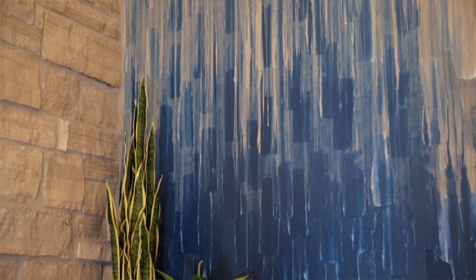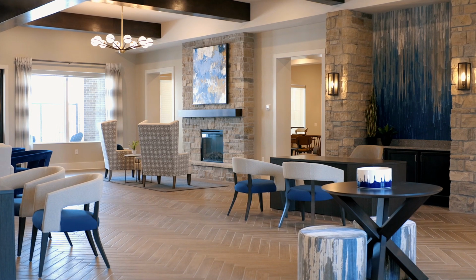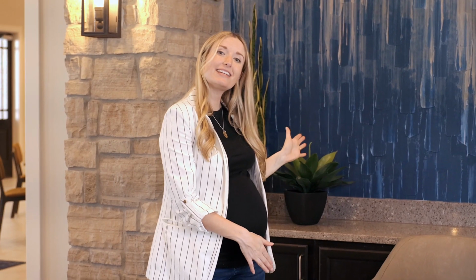We had this custom hand-painted wallpaper made locally to bring in that navy blue, blend up through the wall color and into the ceiling paint as kind of an emphasis. And I intentionally put that right here behind the leasing desk to draw people into this point.